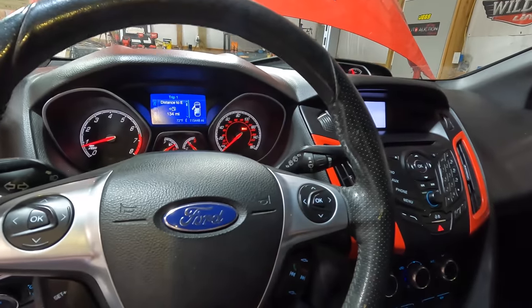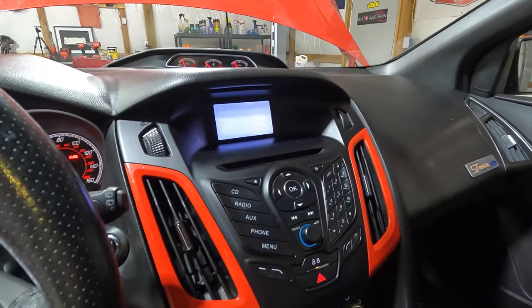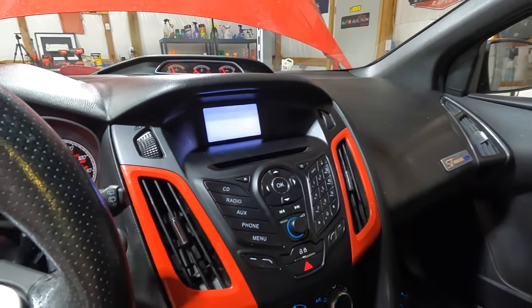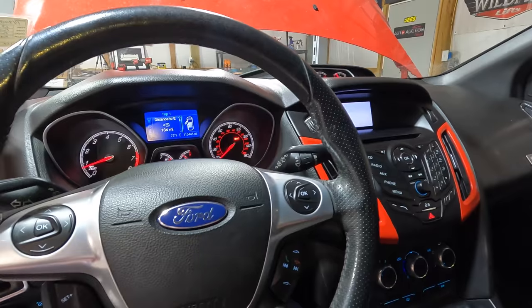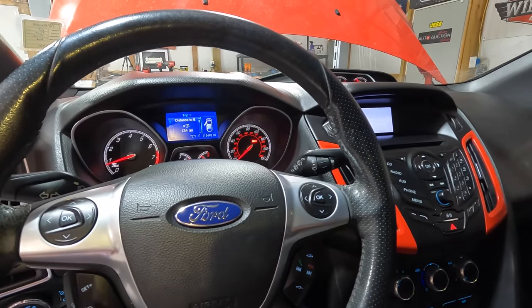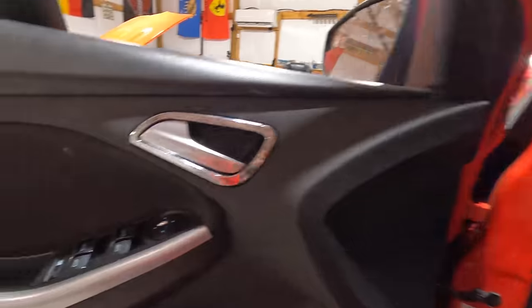All right, well, she sounds good. I was really hoping that this screen was going to come back to life. I guess I'm going to have to start looking around on eBay for a replacement for this. What do you guys think? Should we get it up in the air and change the oil? I feel like we should.